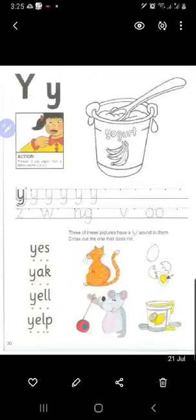Hello kg.1. Today we are going to learn a new letter. This letter is Y. The sound is Y. Let's learn some words. Yogurt, yolk, yo-yo, yellow yogurt.